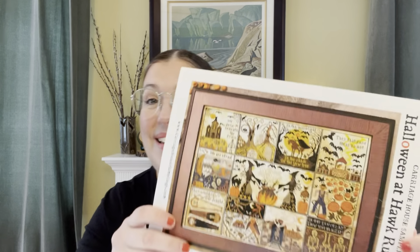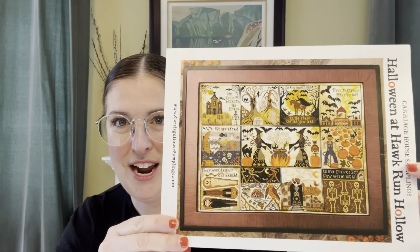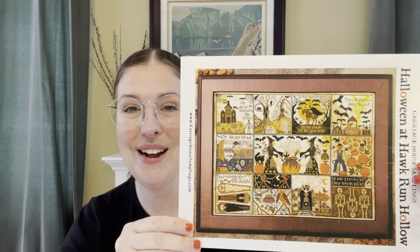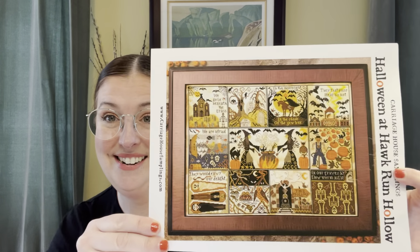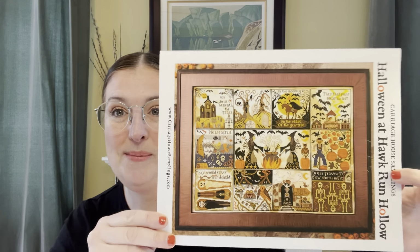I'm so excited to show you guys this. I have been working on this project for a while, and I'm just going to say it right now. Halloween at Hawk Run Hollow is a very large project that I think is going to take me a while to get through. We all have great intentions when we get a new project and start something new. And this has a lot of stitching. So I'm just going to say it right now, this is a legacy cross stitch. This is something that's going to take me years to complete, which I'm totally fine with.